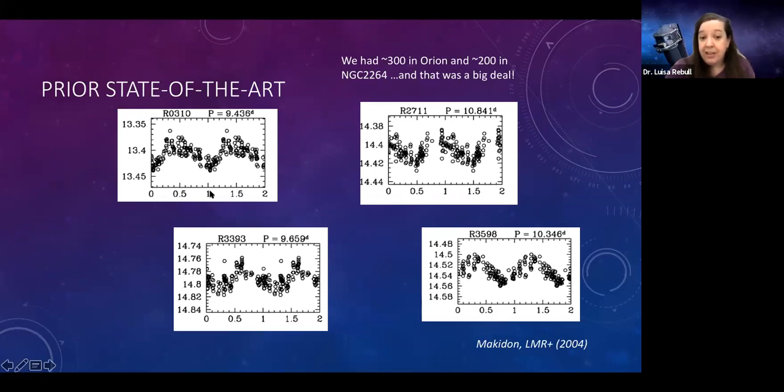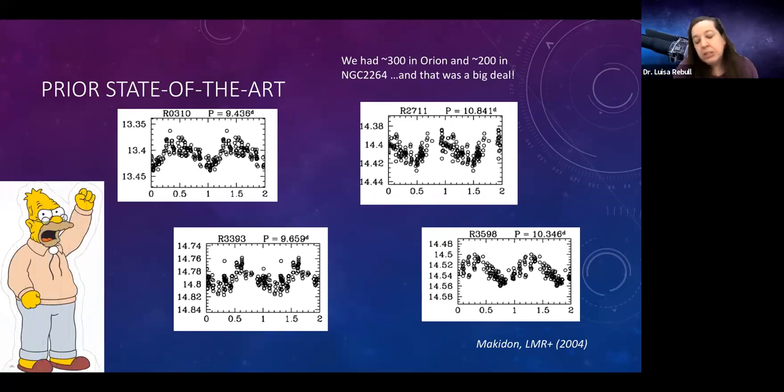Here's brightness as a function of phase, and you can see here there's two phases plotted, right? And you can see that all four of these are roughly sinusoidal, and you can see clumping of the data points in here, right? Because with a period of about 10 days, and you're only observing at night, you end up with clumps of data points. Now, I understand that I'm old, you know, get off my lawn, but it was not that long ago that this was state of the art.